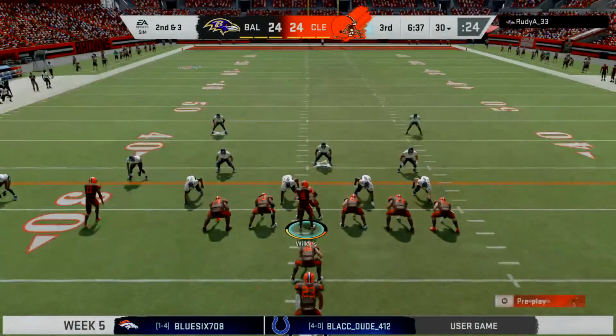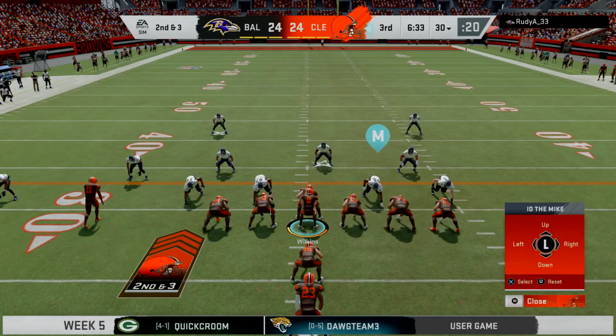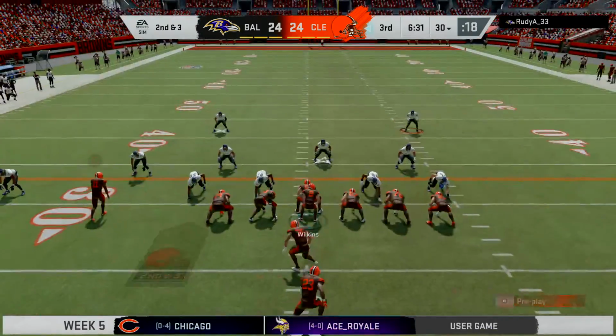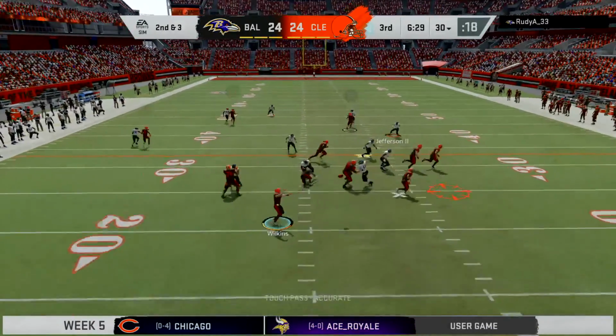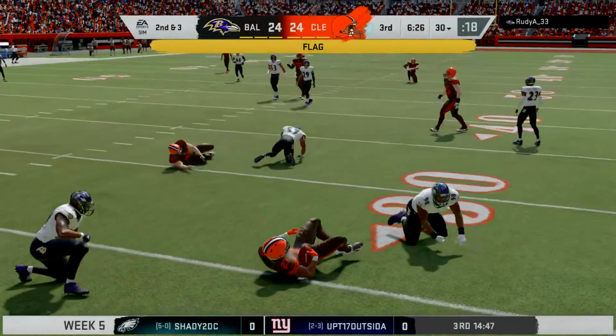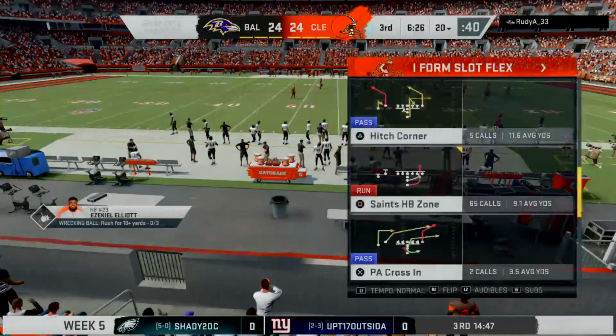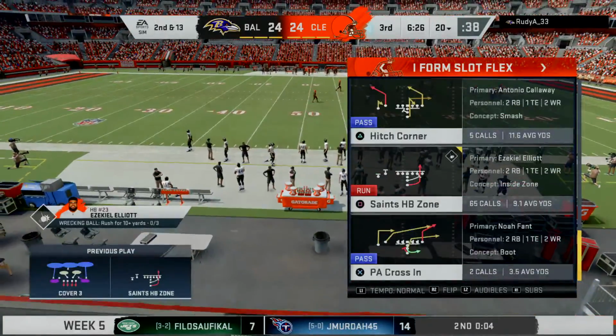A good run got 7 on first. Here's 2nd and 3. Back, rock it, now. 2nd down, Wilkins. He'll try and set up the screen. It's complete. And that play goes nowhere. He's met behind the line, and a penalty flag may add insult to injury.